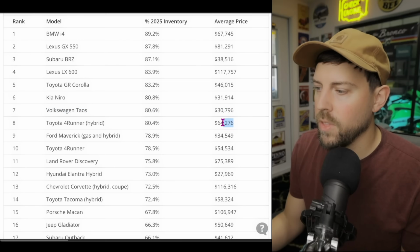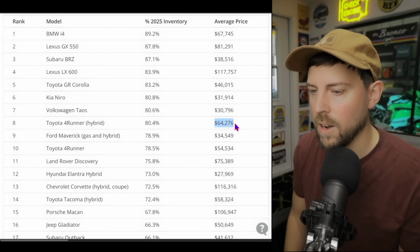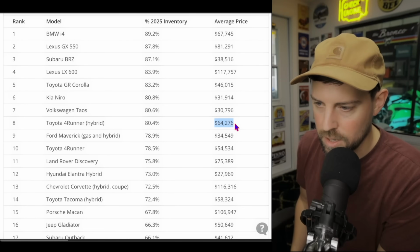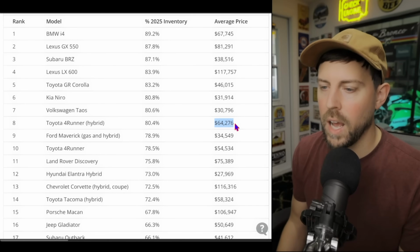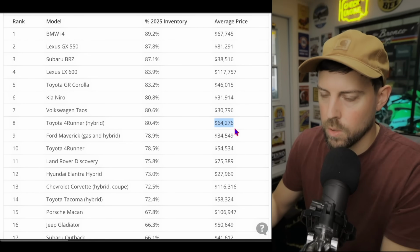4Runner hybrid, well, this is the problem with the 4Runner, it's so darn expensive now. And the hybrid, while it's good, it doesn't provide enough benefit. You don't get that much better fuel economy, if any. You get better torque, but it's a lot of extra heft and weight for not much more performance or fuel economy for the Toyota truck hybrids.